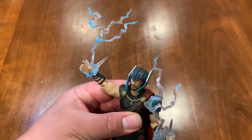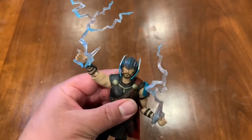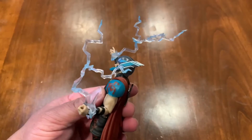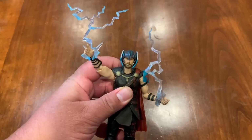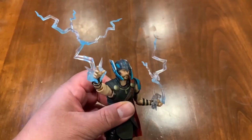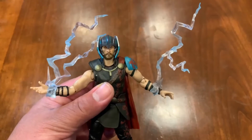And this is what it looks like when you have those little lightning bits attached to his arms. Specifically, they attach around the wrist. And they can face two directions. One where the lightning kind of arcs out away from him, and another where the lightning can arc sort of over his head or back towards his body.